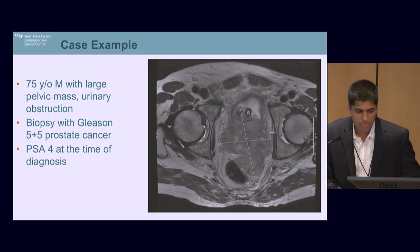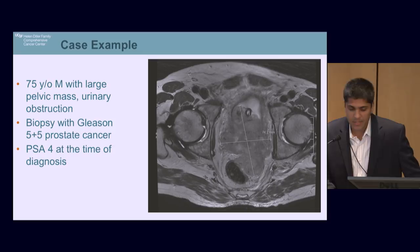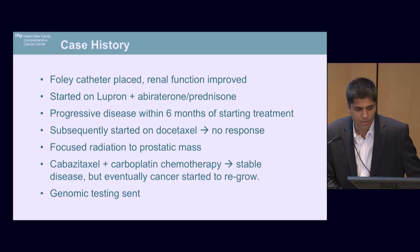This is actually a patient of mine who had presented about 2 years ago now with a very large prostatic mass, limited metastatic disease, but obviously a very large mass that was causing urine obstruction and actually bowel obstruction, very high-grade prostate cancer. We tried to treat with chemotherapy, had some benefit, but the cancer was starting to grow. We did radiation and then actually a second round of radiation treatment, had some benefit, but again, the tumor was growing and we were sort of in a tough spot.